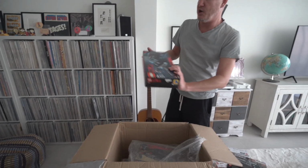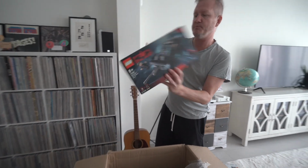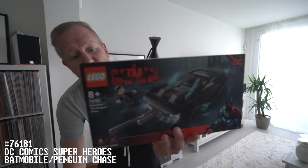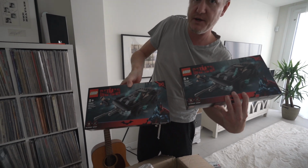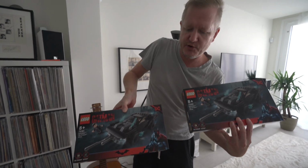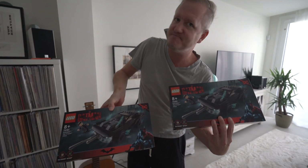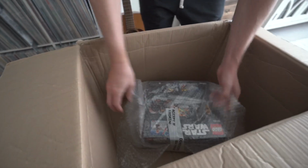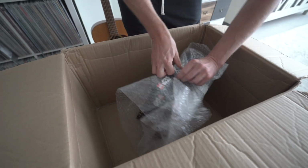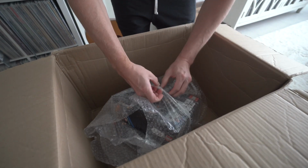There's going to be a lot of cars in this haul. This is the Batmobile. This is what it looks like, and we have 2 of them. So there's the second one. Not sure if there's a third one in here somewhere. Might be. Let's see. Okay, so lastly from this box we have another Star Wars set.